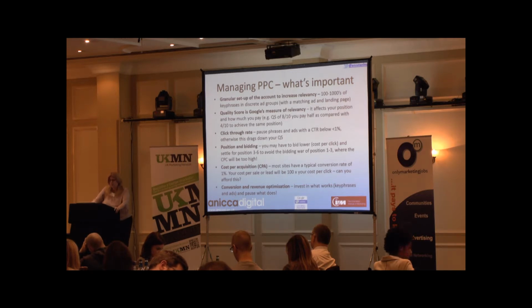Now this could be a political decision from your MD who says, oh, we've got to be number 1, but often a lot of agencies will actually get a percentage of spend, which I fundamentally disagree with, and they'll encourage you to spend more money than you really need to. So you might find it's £1 to be position 1, but actually position 4 is only 25 pence.